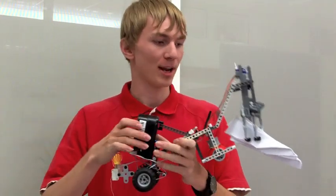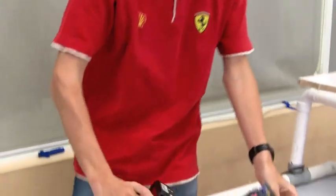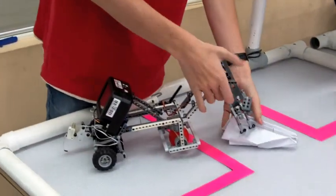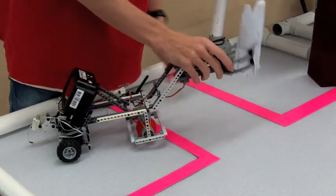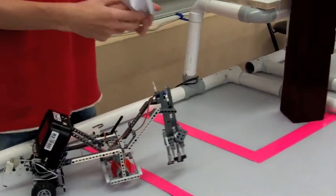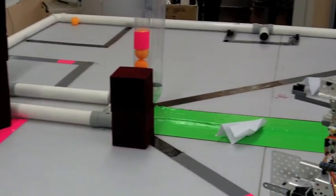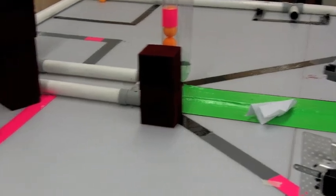This robot we call Carrier because it carries planes. The main structural feature of this robot is the claw at the front, which grabs the planes and then drives them and drops them onto the runway over there. And then after that it drives over onto the other side to stand in the way and block other robots.